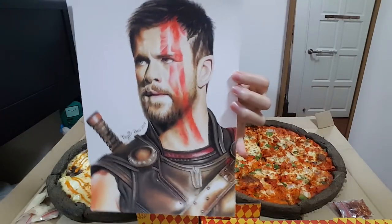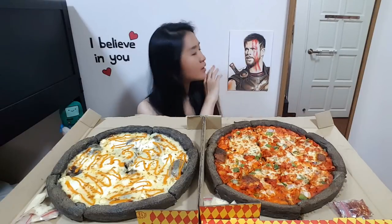Yeah, I just completed a new drawing of Chris Hemsworth as Thor. Yeah, give you all someone hot to look at while I'm eating.